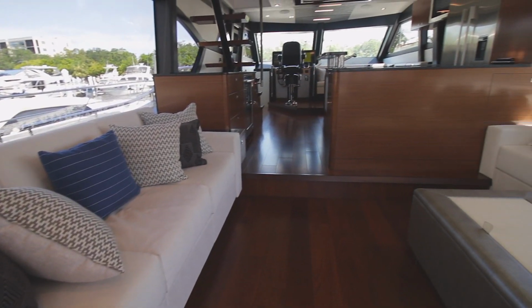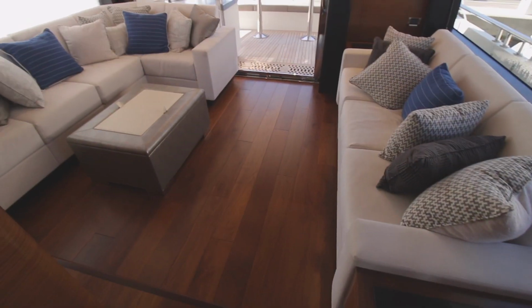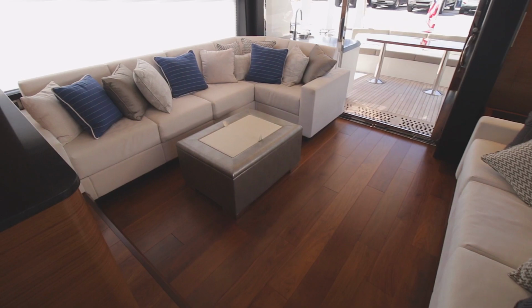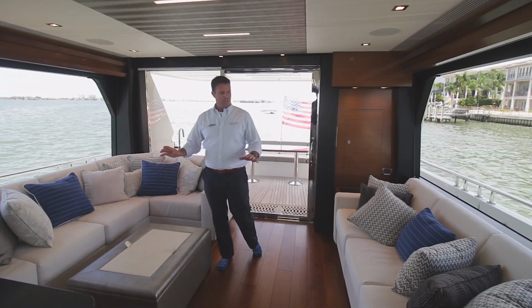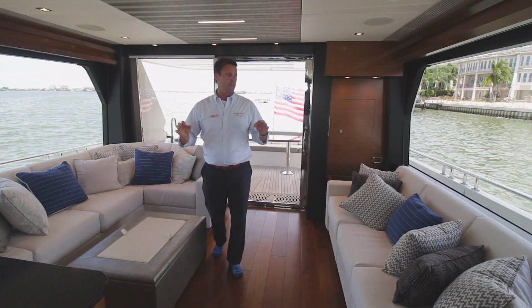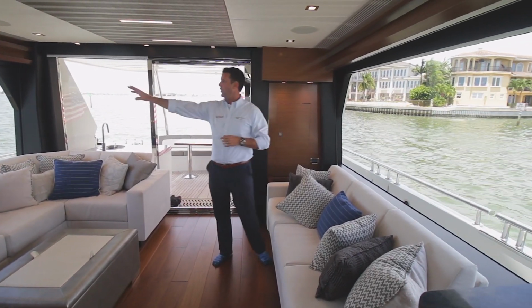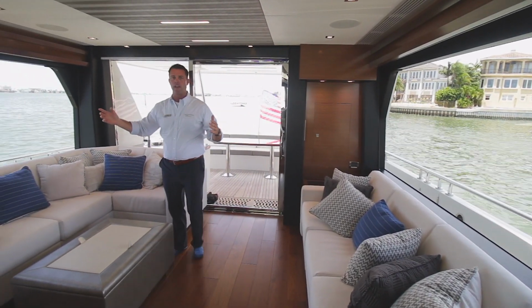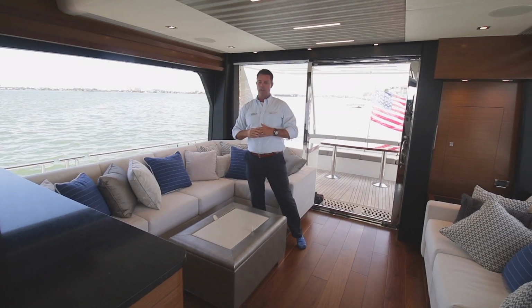So just take a look at the interior of this Ocean Alexander. Evan Marshall, the world-renowned designer, he's done some work here. Look at just the fabrics, the textures, everything you see is just unbelievable. Take a look at the size of these windows. Throughout the whole boat we have a view no matter where you stand, and you can see 360 degrees.